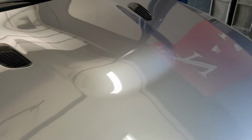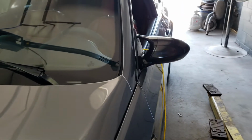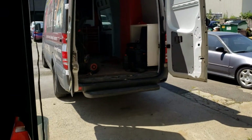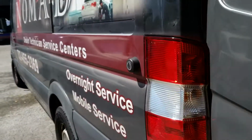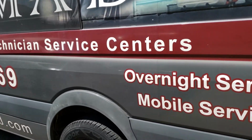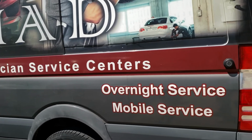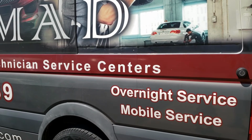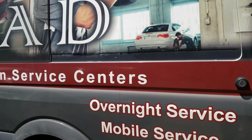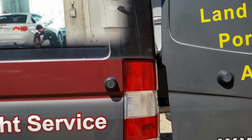We can also do a mobile service with our van to the dealership, and if we need to, we can look over everything while we're there. It's a little bit more expensive, which is understandable, but it'll give you peace of mind if the dealer does not want to bring the car to us, so that we can take a look and give you the best info that we can.